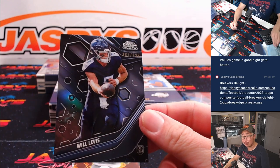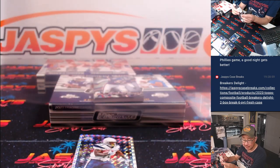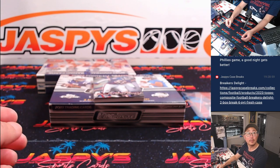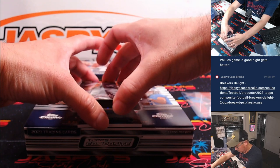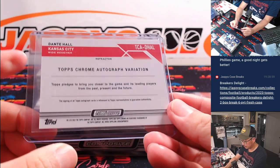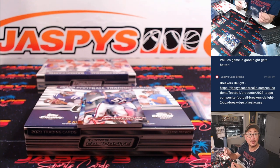Got a Will Levis to 199. Brett with the Titans. We got to 75, Midnight Troy Aikman for Dallas, that's going to be for Matthew and the Cowboys. And Darren Sproles. All right, first auto, Dante Hall to 299. Chiefs, that'll be for Matthew Lane. And we got James White for the Patriots. Steve Locke with the Pats.